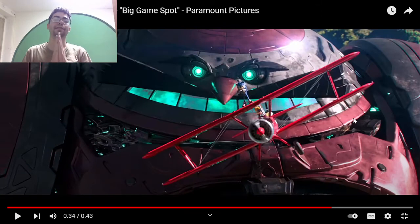And here's the scene we all wanted to see: the Death Egg Robot. First of all, this thing is massive. If you go play Sonic 2, the Death Egg Robot, you're like, yeah, it's big, but it's proportionate. Sonic Generations, you're like, okay, that's a lot bigger. But this is on a whole other scale. The eye alone looks like it's bigger than Sonic.